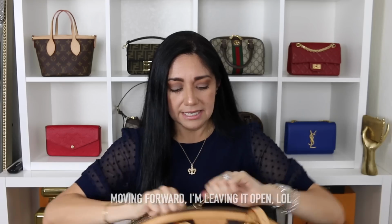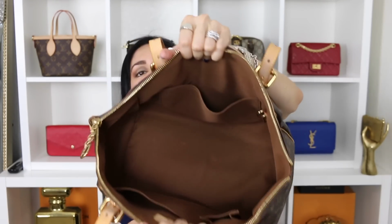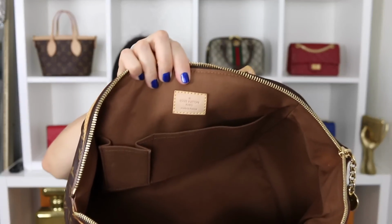But let me show you guys the interior. So here, hang on. I have an organizer in here. Give me a moment. So here is the interior. Look at that. This is, like I said before, massive in the best possible way. The tag in here says Louis Vuitton Paris, made in France.